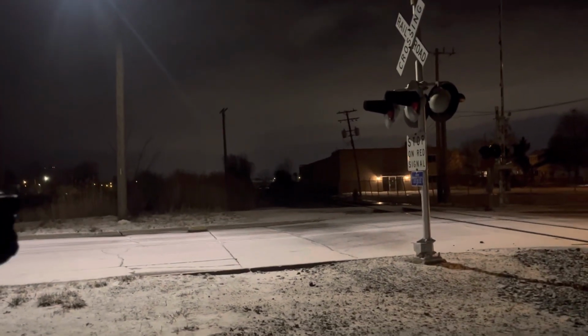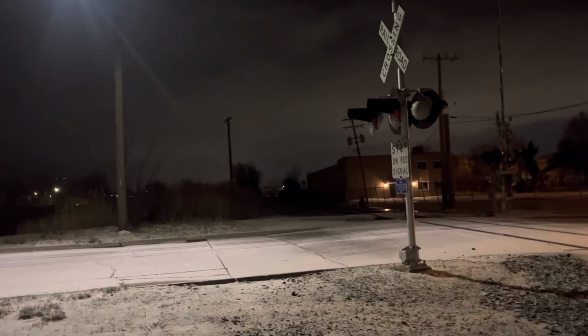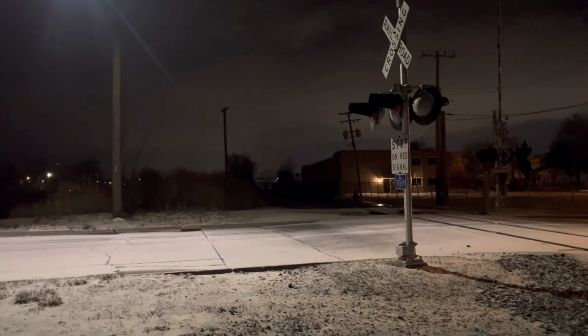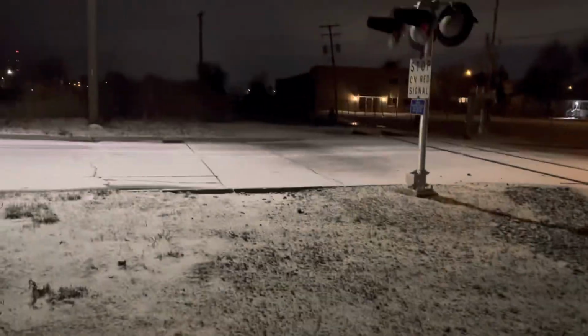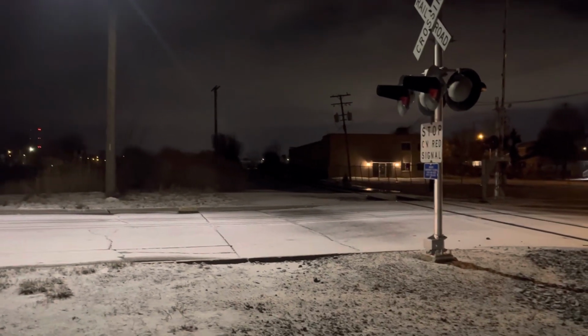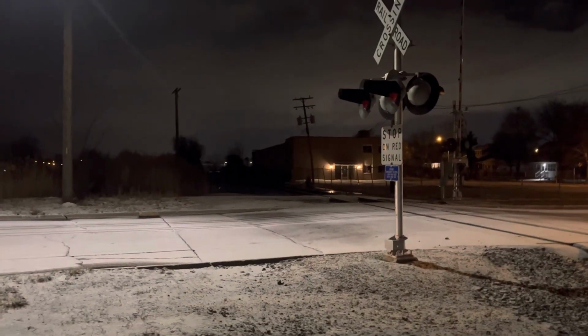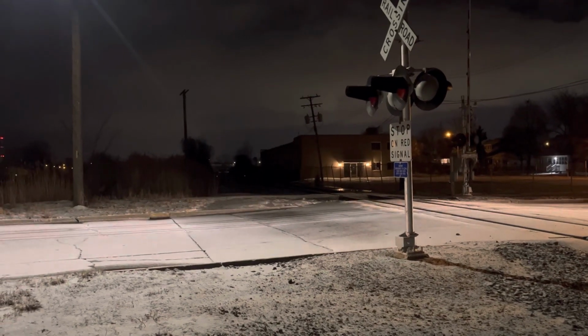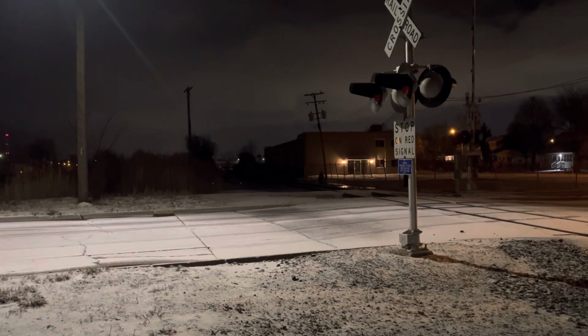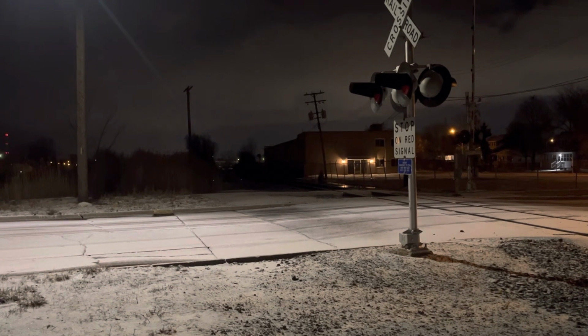Seems like he's going a little bit slow because he just crossed 4th Street a little bit ago. I don't see his light yet, so saddle up to the tripod. About to come around that curve.